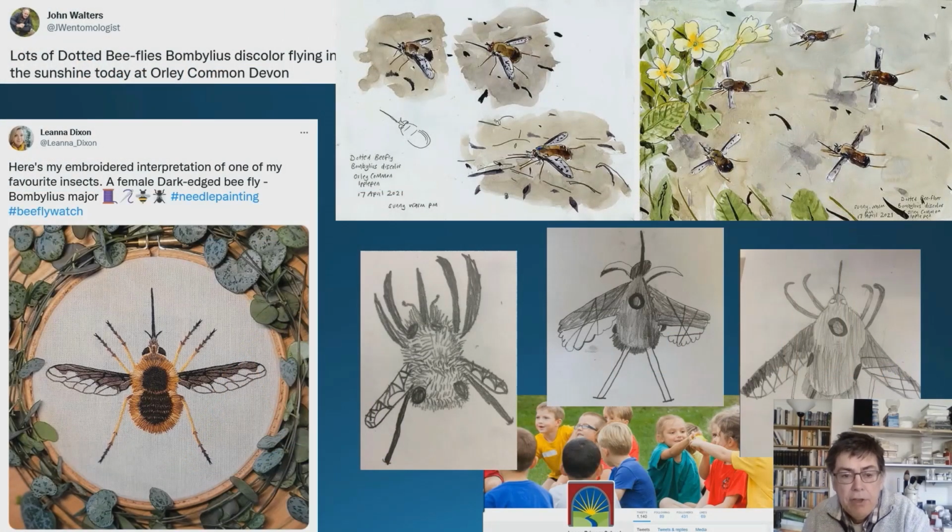People do seem to react really well to bee flies in a lot of cases, and they do inspire these wonderful artistic creations. So at the top here we have a couple of John Walter's fantastic field sketches of insects in action. These are actually dotted bee flies that John was watching in Devon, and making these lovely sketches of how they actually behave around the flowers and picking up soil from the ground. On the left here we have some wonderful embroidery that Leanna Dixon, some of you may know Leanna through the Dipterists Trust project over in Liverpool, illustrated out on Twitter.